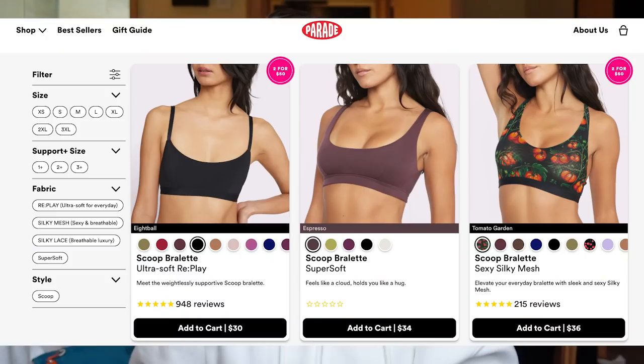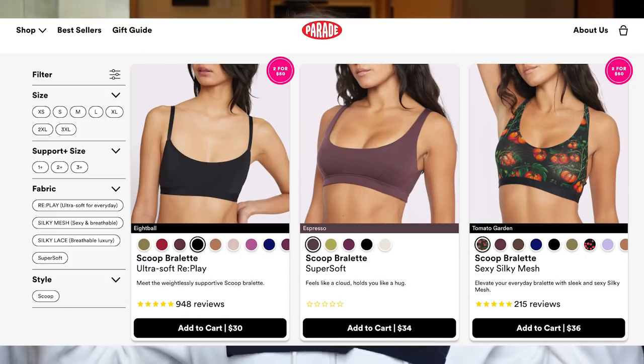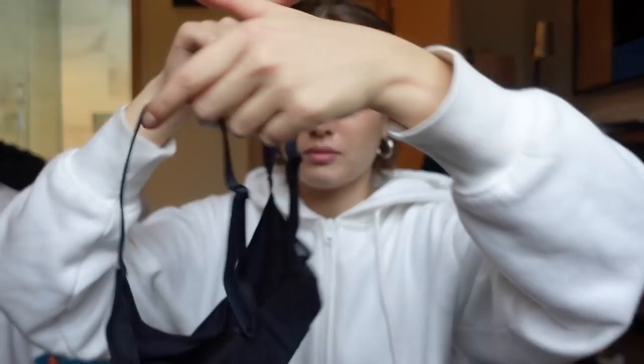Love. And then I got this one because I love this style as well, for more comfy. Doesn't really matter what I'm wearing over top. Little bralette vibe. And then there's micro mesh at the back, and I like these because they have adjustable little hooks at the back, depending on your band size, which is great because a lot of bralettes don't do that. But yeah, that's what I got from Parade.